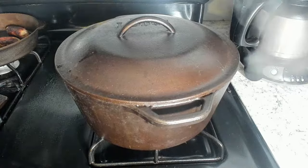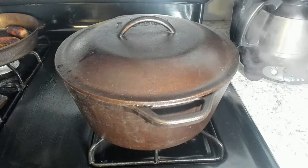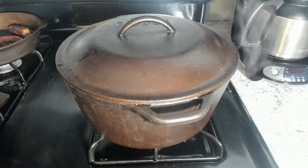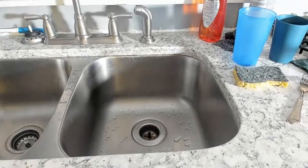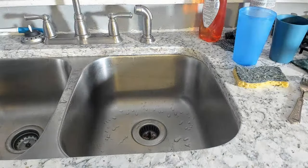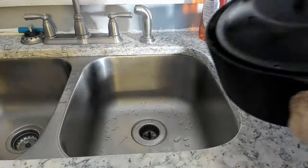I better turn this off. And this thing is definitely very hot. So, got to get out my gloves now. Over to the sink so that you can be witnesses if I kill myself with a steam burn. I'm kidding. Sort of. But let's get this out. And carefully, oh man, this is heavy. Away we go.